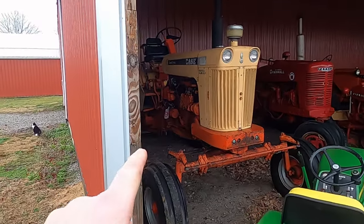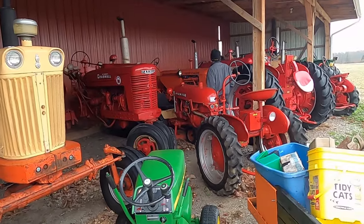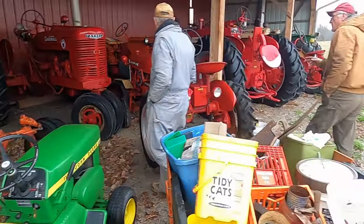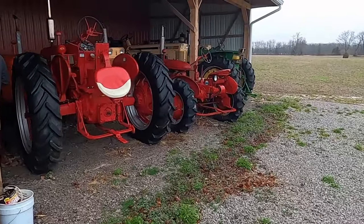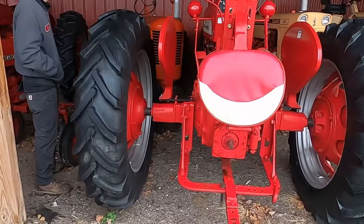He said he's got all the 30 series Cases. He said the Super M had a picker on it. It's kind of going down through here describing each tractor. This tractor was bought new in Georgetown by a real wealthy lady, had a belly bush all under it. So I bought this from a buddy, and then I just restored this.